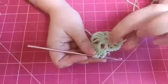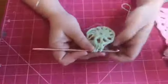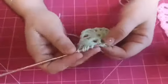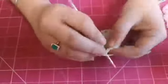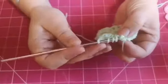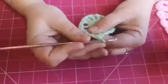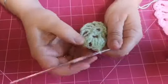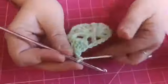So what we're doing is a cluster round these little legs here. I'm hoping that this makes sense. And then I'm going to put 2 in the next chain 2 space along, but I'm only doing half the stitch. Ooh, come on, there we go. And then I'm going to pull through all the stitches, and then we're going to chain 2. I'm going to do that again.